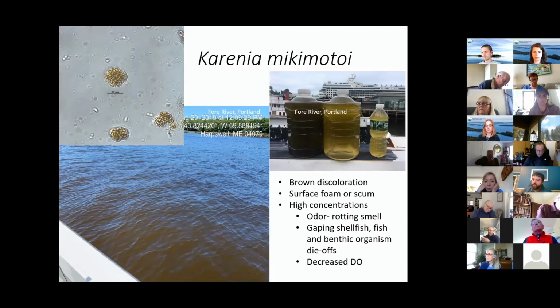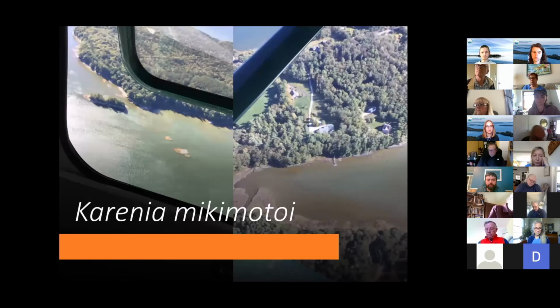If you're just seeing discoloration, you're trying to figure out what this might be to report it, it's good to pay attention to whether or not you're seeing scum or foam, whether or not you're getting an odor. The odor, I would describe it sort of like a rotten vegetable smell. It's sort of rotten vegetable mixed with a little bit of that fish smell, but it mostly smells like rotten vegetables. Here are a couple other images of that same bloom, the Karenia bloom.